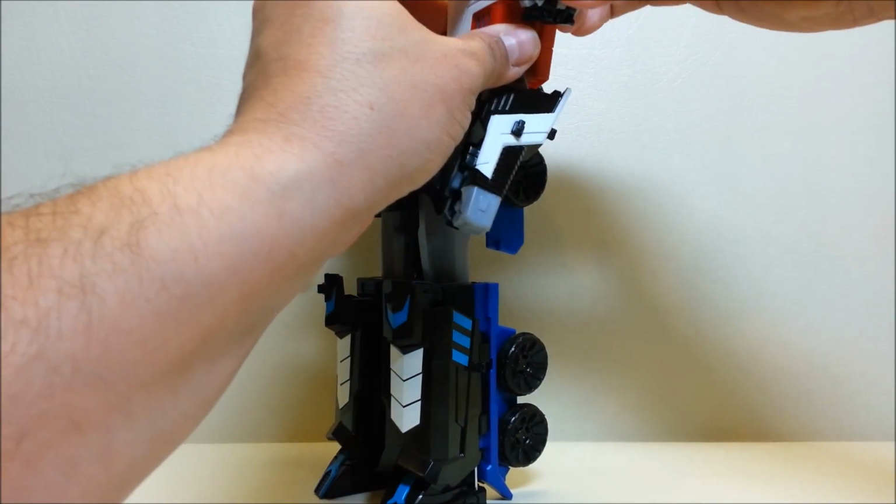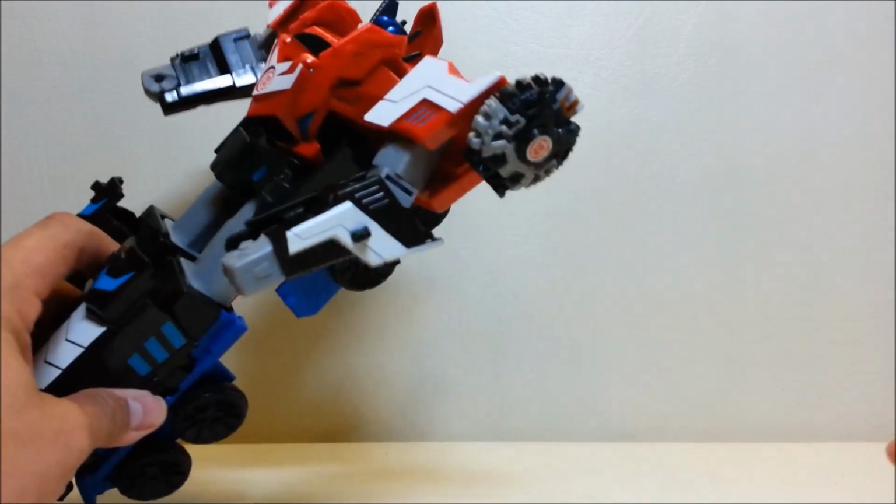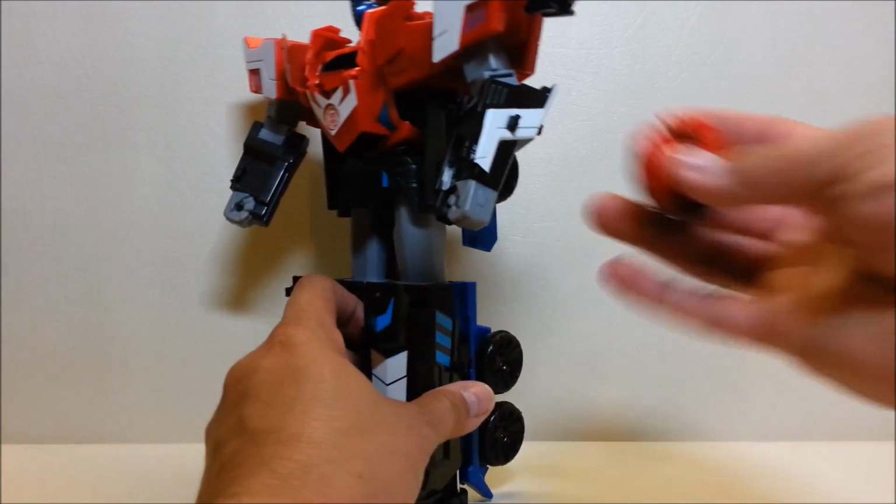This guy, for some reason, I'm starting to notice that this, I don't know which one this one is, the black one is, but he's a little loose. He likes to fall off anytime I plug him anywhere.